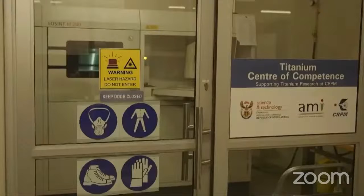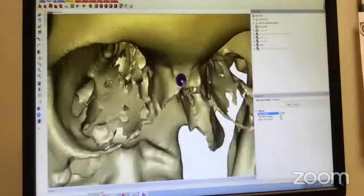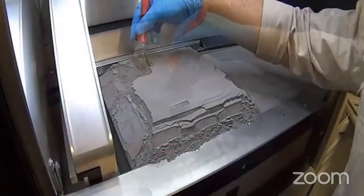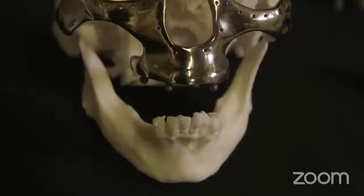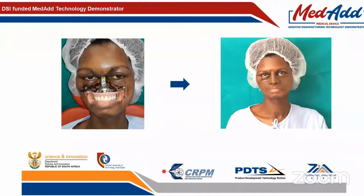The Center for Rapid Prototyping and Manufacturing Initiative gives state patients access to the latest and most sophisticated technology for reconstructive surgery. By providing world-class surgical intervention, the center radically improves the lives of its beneficiaries. We assisted more than 60 patients in the past 4 years. And that is why I do what I do.